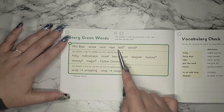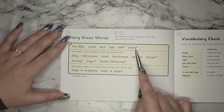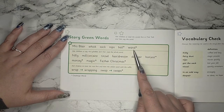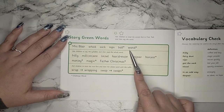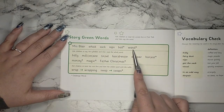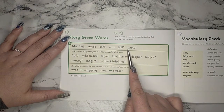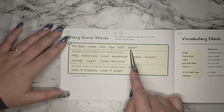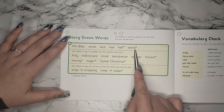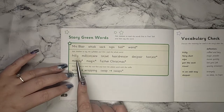Good try. All. Ball. And this one? Great effort, well done. Wand. That doesn't sound right, does it? This here makes an O sound in this word. Wand. Great. Now let's read the multisyllabic words.